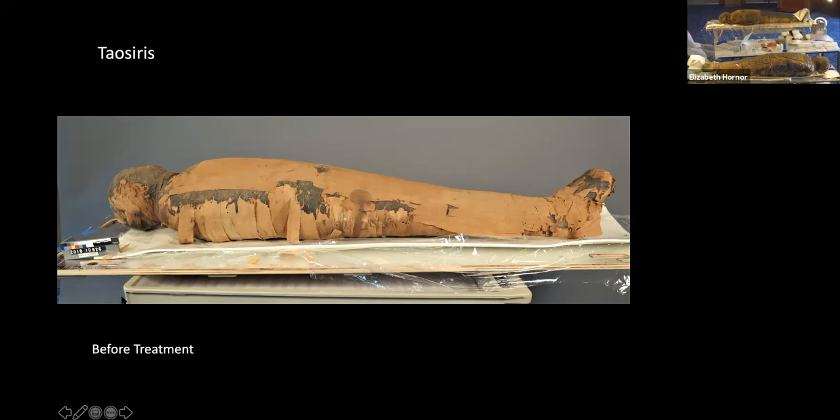One of the wonderful things about having the x-rays and CT scans done ahead of time was so that we were able to understand exactly what the condition of the body was. This is something I find incredibly useful while I'm working on mummies, because I can see by the x-rays and CT scans that there wasn't a lot of damage internally that was invisible or underneath her, so that we didn't have to really worry about those things. And the only problem was that she, like all of the material, was very dusty. And so we knew we were going to have to do an awful lot of cleaning when we first started.